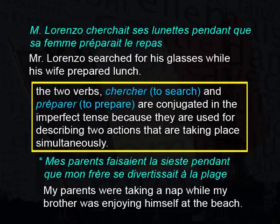So these are the 4 uses of the imperfect tense. Since the past is often used in narrations, the imperfect tense is always associated with storytelling.